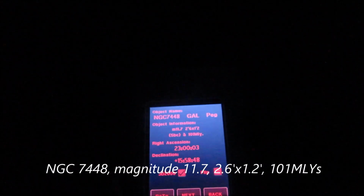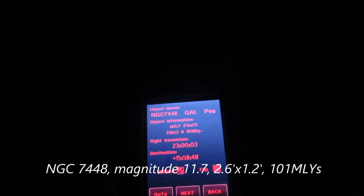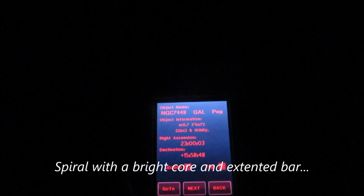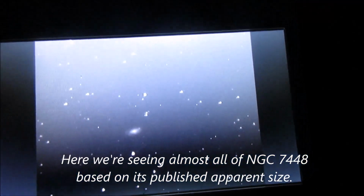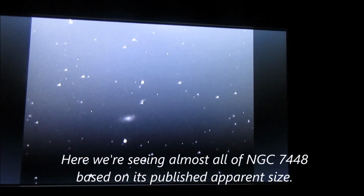Okay, once again, we're going to have a look at Galaxy NGC 7448 in Pegasus. Magnitude 11.7, 2.6 by 1.2 arc minutes, class SBc. Galaxy spiral, 101 million light years distant, about 33 million light years further out than the great galaxy in Andromeda, M31. Had to do a polar flip to get to it, and surprisingly, on doing it, ended up with pretty good centering, because I had earlier done a star alignment with Altair and Vega.